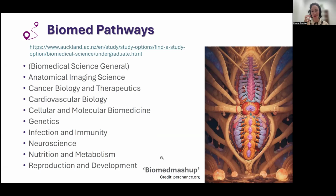I've actually used AI to make this mash-up image by putting all of these 9 pathways into AI and asking for an image to be spat out. And it looks like a bit of a horror show.